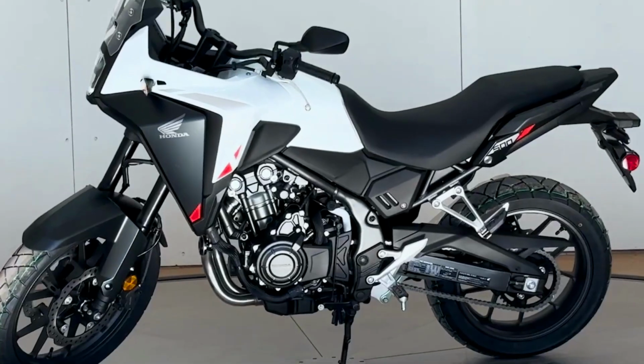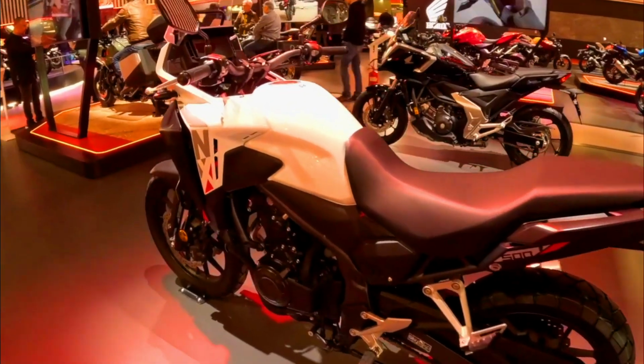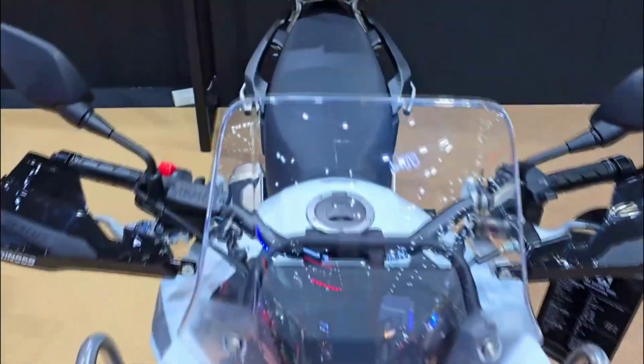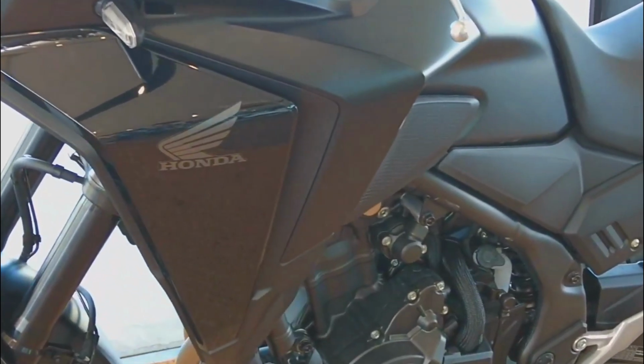A slipper assist clutch reduces clutch lever effort by 45% compared to the previous system and minimizes rear wheel kick during hard deceleration. The swing arm, used across the Honda 500 range, is nearly 2 pounds lighter and stiffer than the previous version. That's one reason for the superb handling.